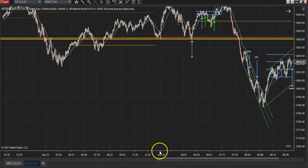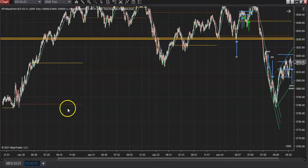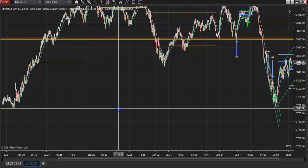So let's look at where prices bounce though. Do you see this close from, maybe that's Friday? Okay, look at how perfect that lines up.